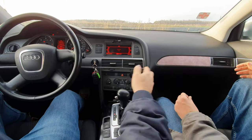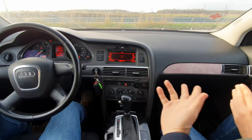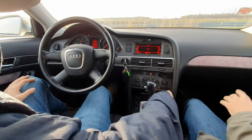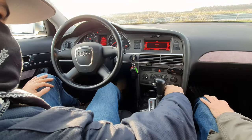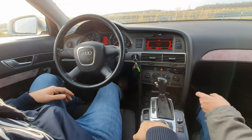Guess what? You're not supposed to drive it. You're supposed to have a driver to drive it for you. Over here we have an ashtray because everybody smoked back in the day. Well, why not? That's standard in each and every single car. Oh, that's a nice mechanism. You press again, it closes.